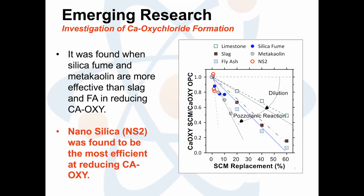So basically what their method looks for is two things: calcium oxychloride formation. They take the sample, crush it up, add some calcium chloride, and then they look for calcium oxychloride formation, and they also look for calcium hydroxide.